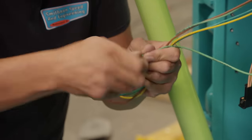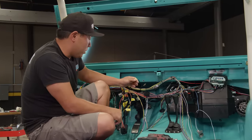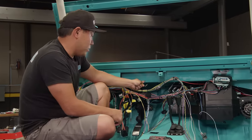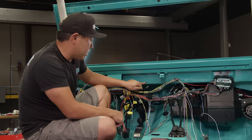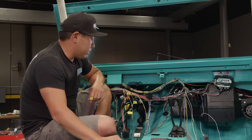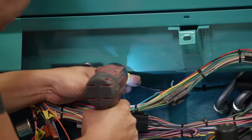So one of the main causes of wiring frustrations is your grounds. One thing that we make sure to do, as you can see here, is if there is any paint, rust, debris, etc., make sure it's clean. You can see here it's bare metal. We clean it and then we put dielectric grease on it before we land that ground.